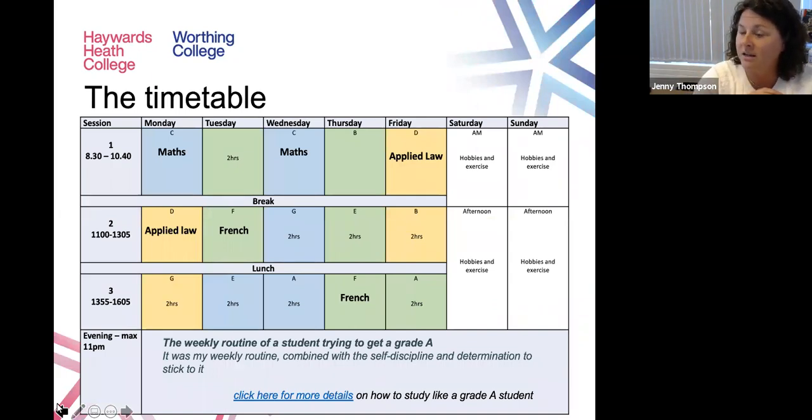So what I've got here is a typical timetable for a student. I've put Saturday and Sunday and evenings on there. But what we would really like for students to do is maximise their college day, so from 8:30 till 4:05. And if you maximise that time with your lessons, you can see there, this typical student has got maths, applied law and French. You could have sports, you could have biology, and you could have psychology.